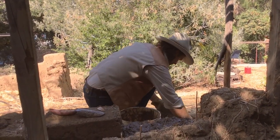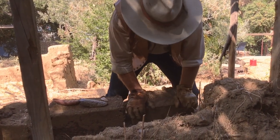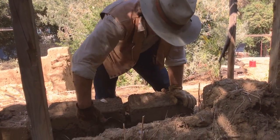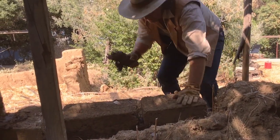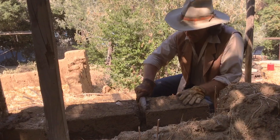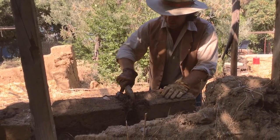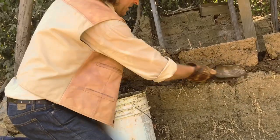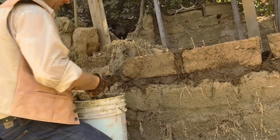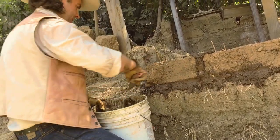Pretty good. We've got a brick that's been drying. Smack it down. Settle it in. That's just adobe. And then we gotta tuck the adobe between the bricks, and that sticks them all together real nice. Then we slap some mud up here. We want to fill in all these cracks. You gotta kind of slap it in there.